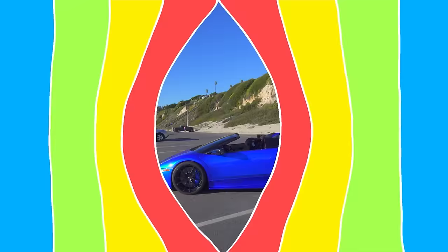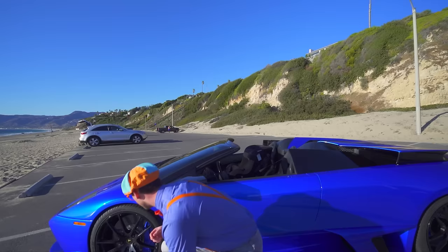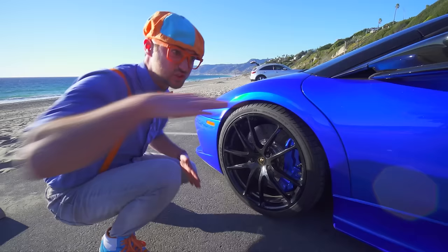Ooh, okay, now let's learn the exterior parts of the blue sports car. Come on. Ooh, look at this. Wow, a big wheel and tire. It is so big. Look at it. It's like that big. Wow, do you see the blue brake? I heard these cars go so fast. They need a really big brake to slow down the car.